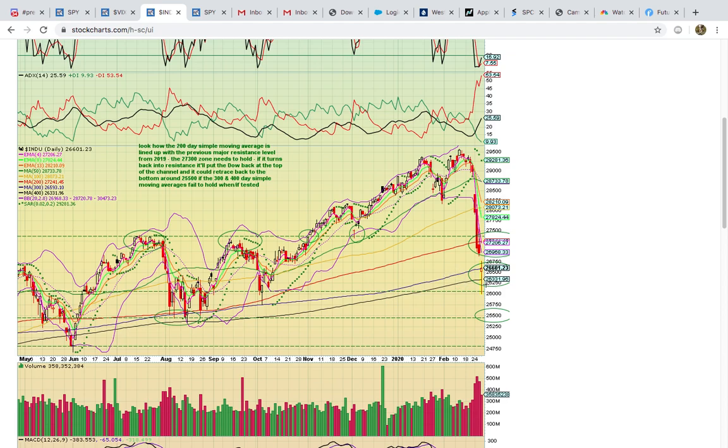The Dow's trying to hold the 400 and 300-day simple moving averages. So right now what I would watch is this 300-day simple moving average at 26593. If the Dow can get above that level, what we'd be looking for is this upward gap to fill and the candles to work back into the bands. The lower Bollinger Band, this purple line here, is at 26968.